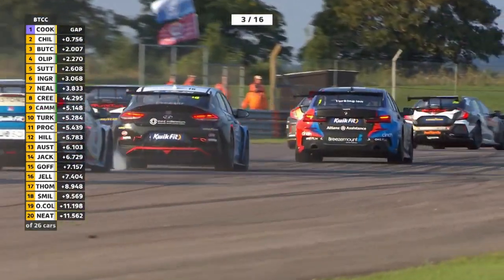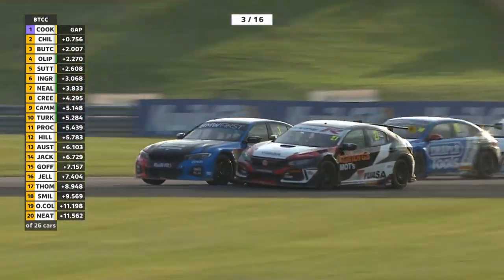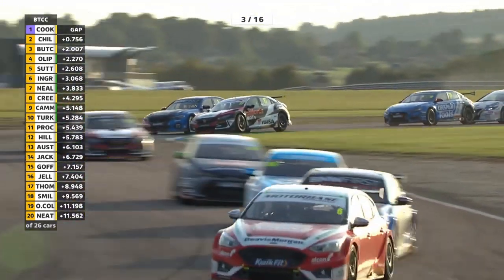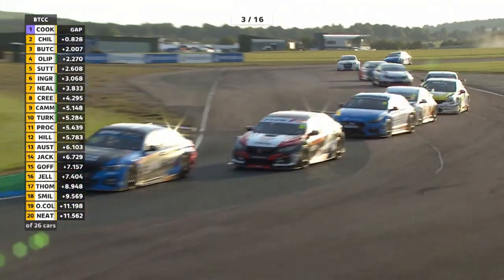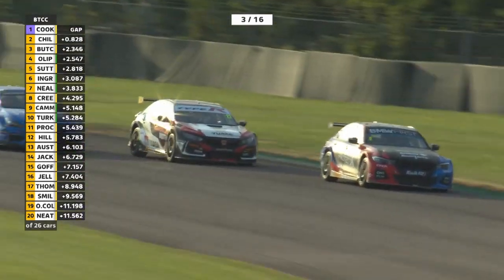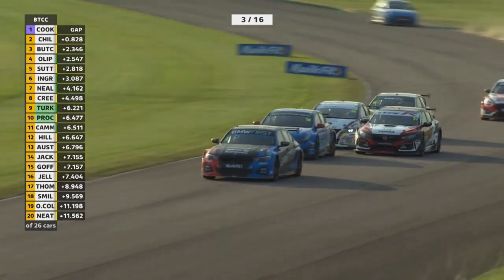Turkington trying to move forward and get some points back. He's lost the championship lead and he's fighting as Kamish goes round the outside, pushes a little wide, but Turkington's on the inside for Seagrave and the exit. So Colin Turkington then gets his ninth place back. He's making progress forward. Senna Proctor now comes up to challenge Kamish.